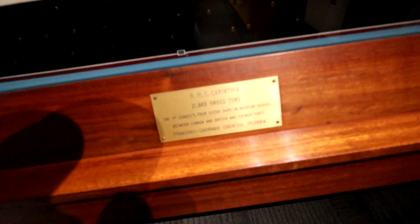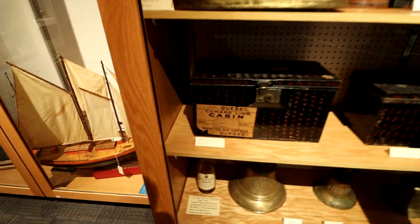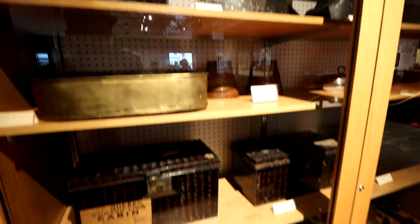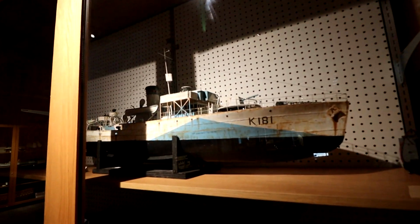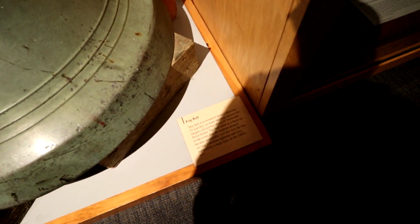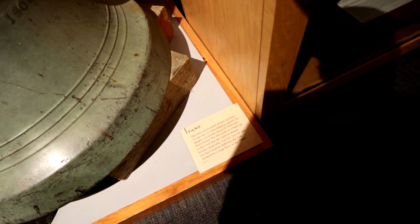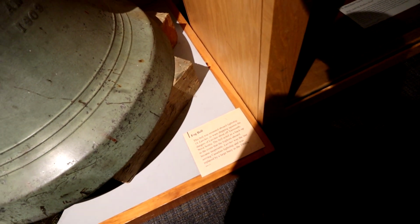This is the RMS Corinthia, one of Cunard's four sister ships in regular service between Canada and British and French ports. Holy ship models. There's so many of them. Look at these things. Looks like just a bunch of old relics. Got some old bells. Oh, look at that. They even have a model of the ship that's literally right outside. That's funny. It's a fog bell. The bell was mounted aboard Lightship 14 Lurcher to warn shipping against dangers of Lurcher Shoal off Yarmouth, Nova Scotia. Interesting.